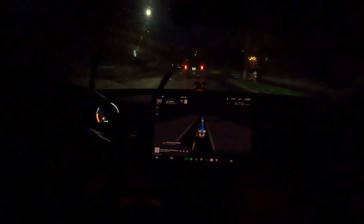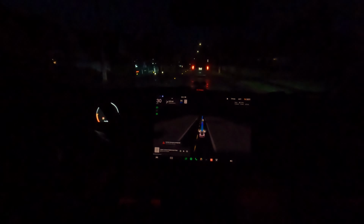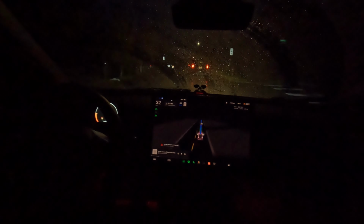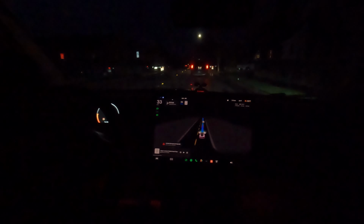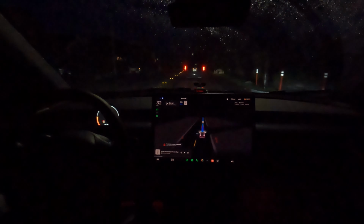Ooh, that was a good bump. Move the camera around. Hopefully this 4K 60 frame per second is treating you right, and my new camera mount is more stable. I think so. And here comes some more rain. I think it's been much better, but you can be the judge of that and let me know what you think. Love to hear from you in the comments.